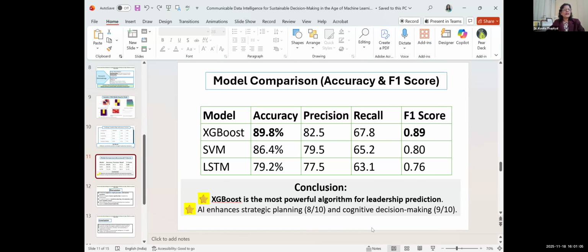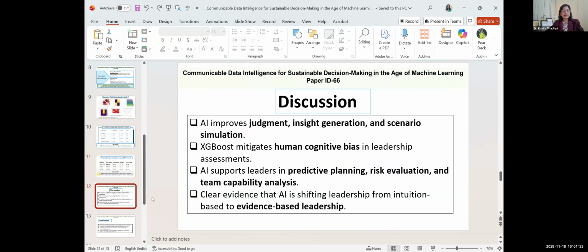It is not only reducing our time, it is also giving us better solutions and better pointers, which we have missed out in our deliberation. So from that point of view, many leaders have taken up the enhancement of AI in strategic planning. To complete the conclusion and the discussion, we can say that AI improves judgment, insights generation, and scenario simulation. It has also given a deeper insight into human cognitive biases. Many times we get emotional, there can be nepotism or closest belongingness, and there are some team members who are very close to the leaders' hearts. But every leader has to introspect and take up the support system from XGBoost to analyze human cognitive biases and reduce them, so that they can make better predictive planning, risk evaluation, and also team capability analysis.